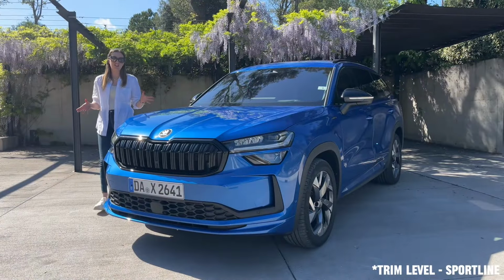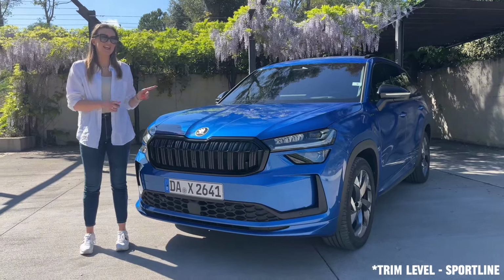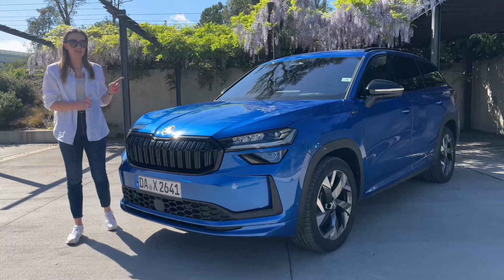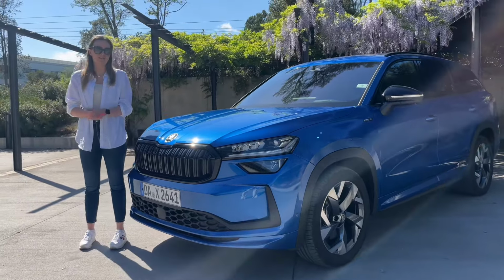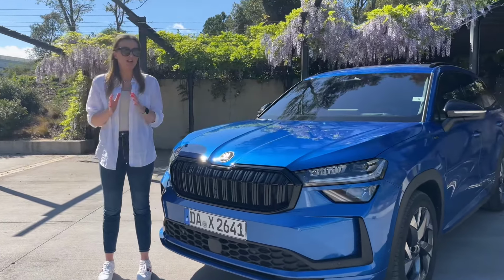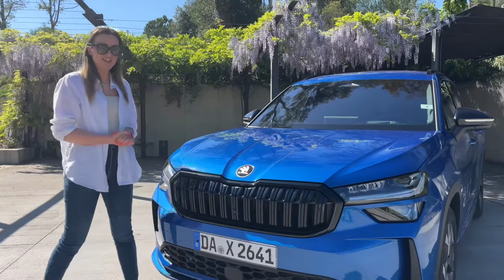So this is actually the highest trim level, but it's not available to order just yet. The SE and the SEL are though, but I would personally wait for this because I think it looks absolutely fantastic. Now I've been converted. I recently did a video on the Octavia and the Enyaq, and I am a Skoda girl now. I think they're great value for money and they styled really nicely. So let's have a look at this.